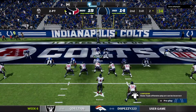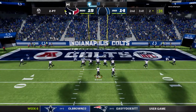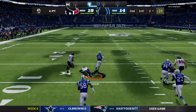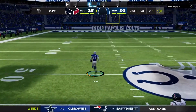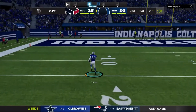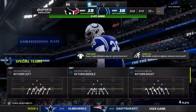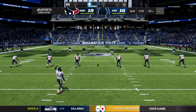Now Watson, he's going to lead the Texans up to go for 2. Looking to maybe throw for it here, Watson. Oh, he tries to force it in, and it's intercepted. Picked off by Rock Ya-Sin. He's at the 50. He's at the 30. 10, 5, and he takes it all the way back. It's a pick 2, if you will, as that play backfires in a big way.